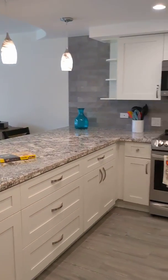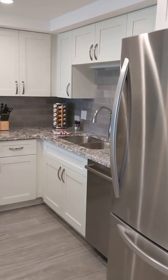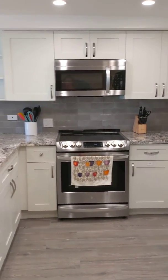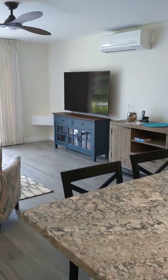We've completely redone this, all new stainless steel appliances. We have all the small appliances tucked away. We have spices, everything that you could need.